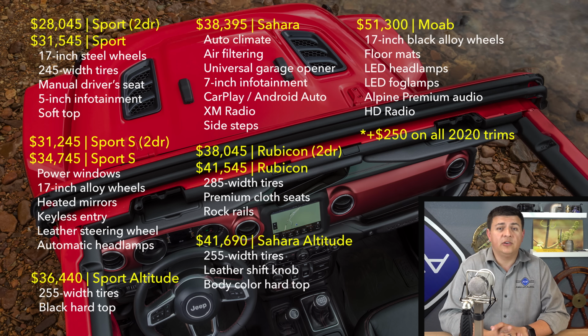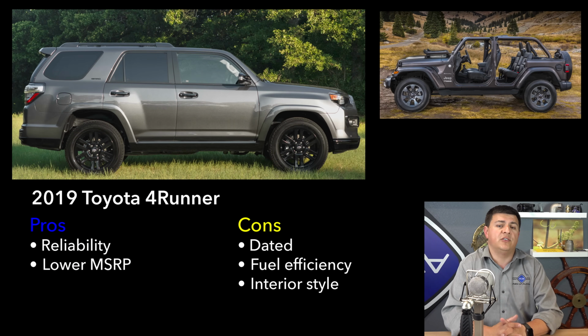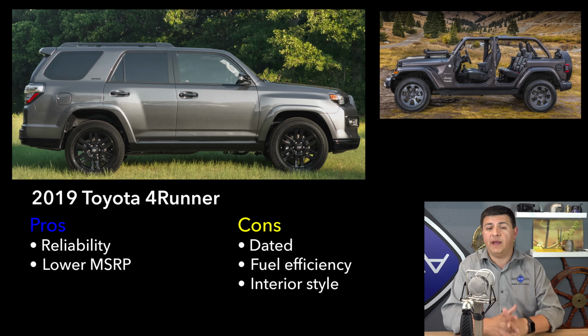During my week with the Wrangler, I kept racking my brain trying to think of what else you could compare the Wrangler to, and really, the only thing I could come up with is a Toyota 4Runner. This is really as close as you're going to be able to get to the four-door version of the Wrangler. The 4Runner is still a body-on-frame style off-road vehicle. It has a 109-inch wheelbase, so it's definitely in the same realm as the Wrangler.